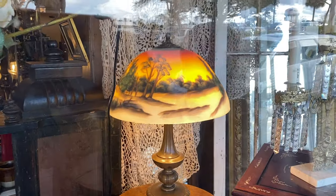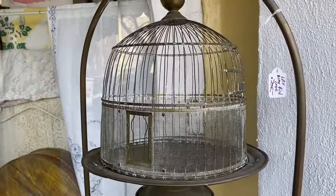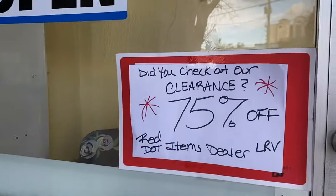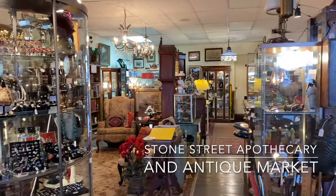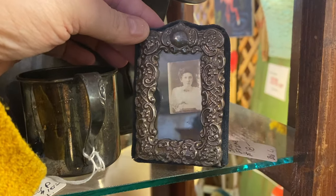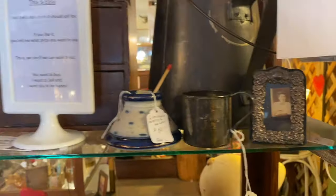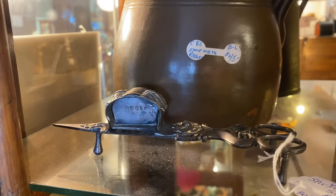Oh my goodness, look at that lamp. Oh, so beautiful. And oh my gosh, this antique birdcage. Stunning. And 75% off, that's my jam. Oh, this is going to be fun. What a beautiful little frame. I really like that. Ooh, an antique candle snuffer. How cool. That's a really neat find.